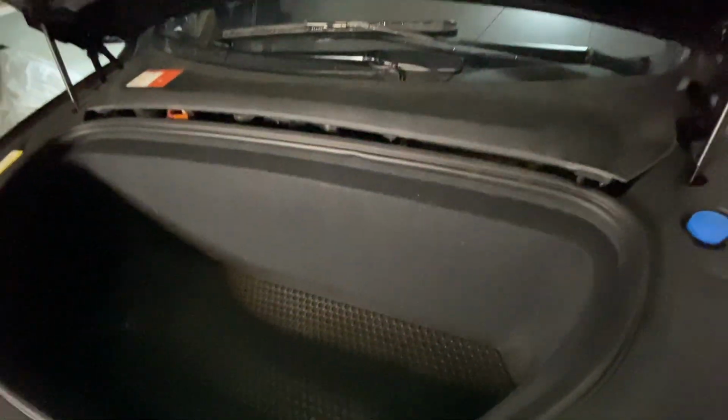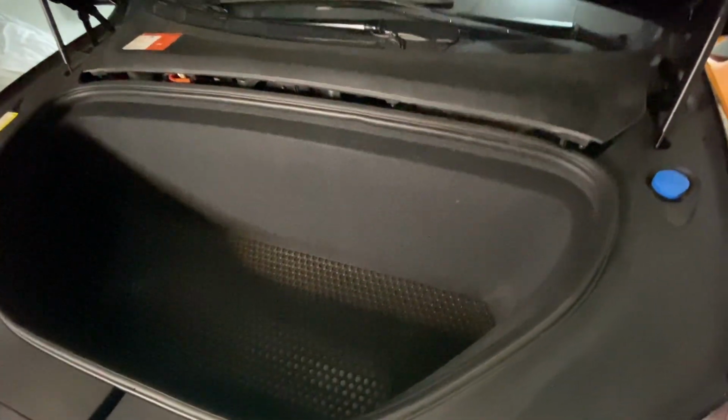In order to get to it, you would have to remove all the trim, remove this whole liner here. There's a tub in there with a bunch of screws, and you can pull that out. So that's how you would actually gain access to the battery. So they went ahead and did all of that themselves.